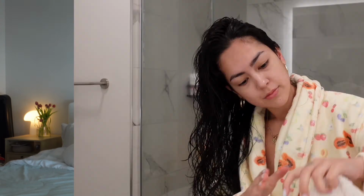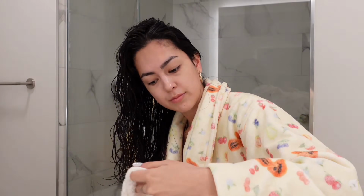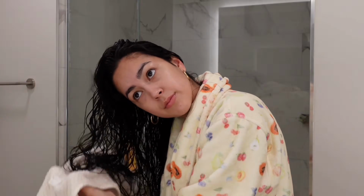Make sure you are using a microfiber towel. That is going to be one of the best changes that I ever did for my hair. It seems like such a small, insignificant change, but my hair used to be so dry and brittle. And once I switched to a microfiber towel, I swear I just saw such a difference in my hair. Especially when I wore it wavy, it just looked so much better, healthier.